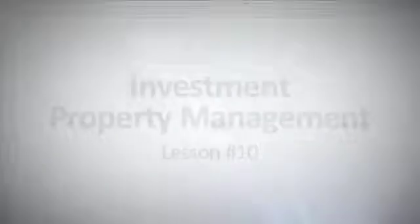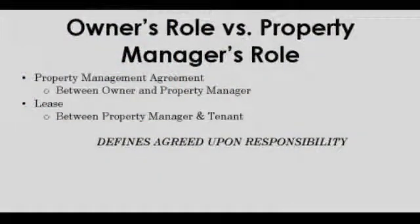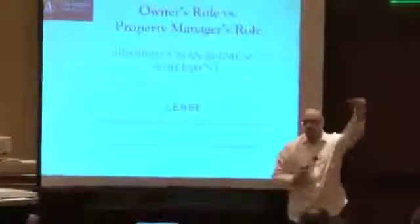Continuing from what we talked about yesterday, this first part is going to be a little bit of a review. Remember, we talked about the property management agreement, we talked about the lease, we talked about the application.